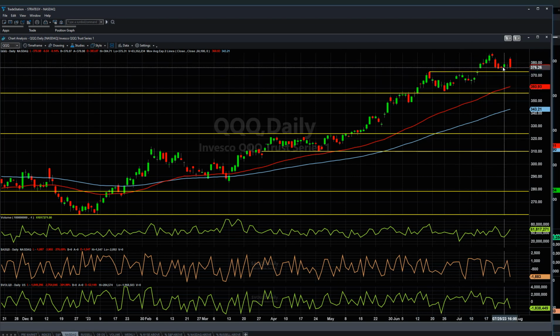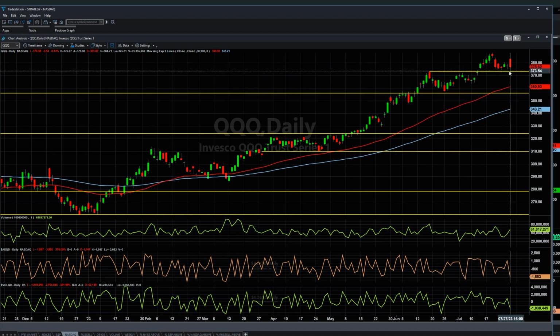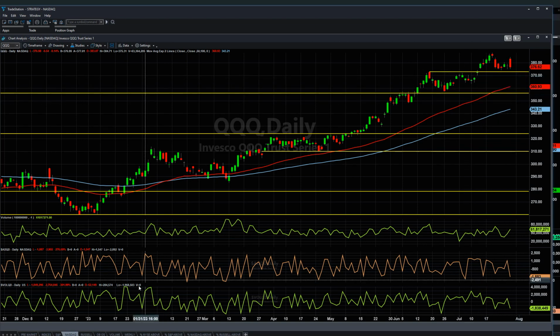In the NASDAQ, you can see we had this area of rotation here, broke out higher, tested that breakout point, came back up, and now we're retesting that point at the 374, 375 area. Breaking that is going to open up the potential to trade down to the next level of support, which is going to be the 356 area.